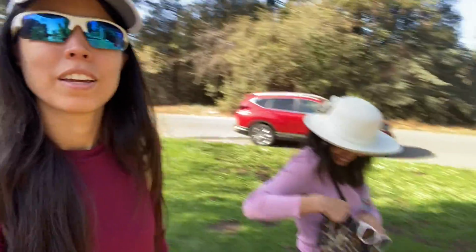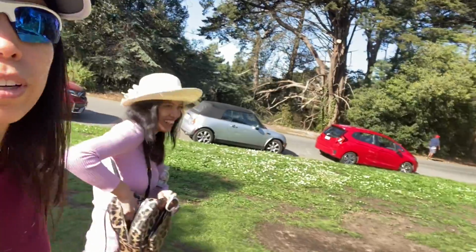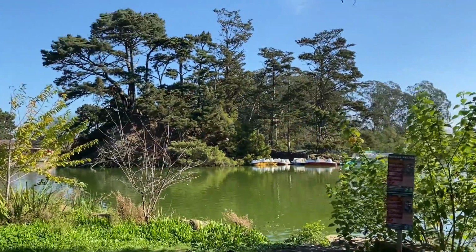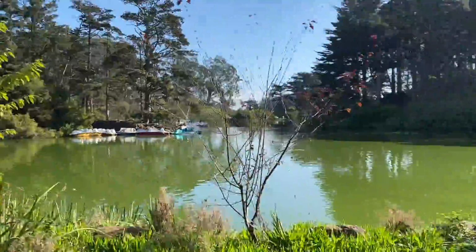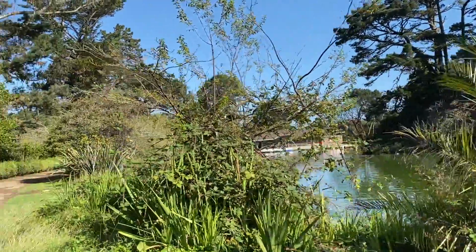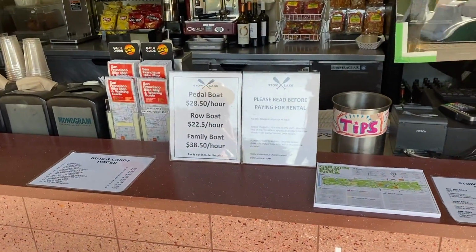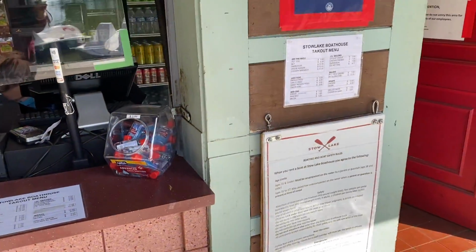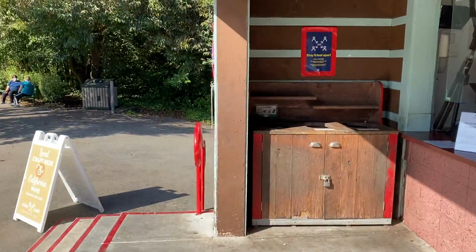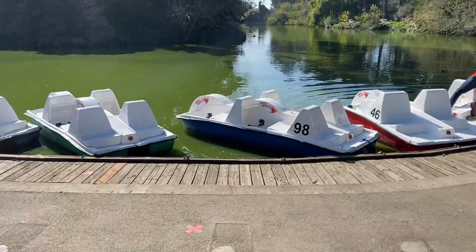So we stopped at Strawberry Hill. You can pretty much pull over and park. There's a little boat that you can rent. Yeah, so you can rent that. We've seen people paddling on the lake. No way. Hi. So it's $28.50 an hour. No. Oh, that's good. Pass.